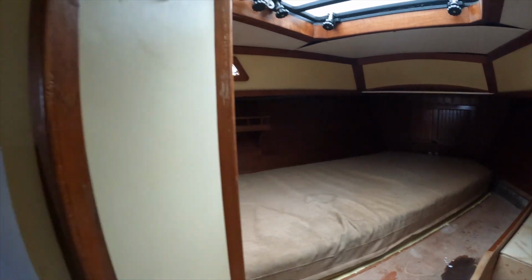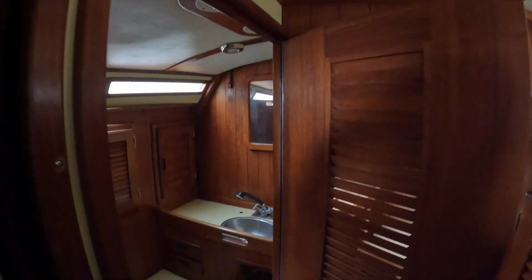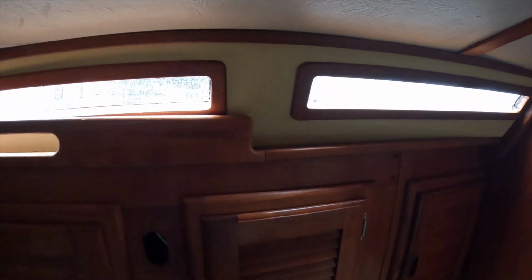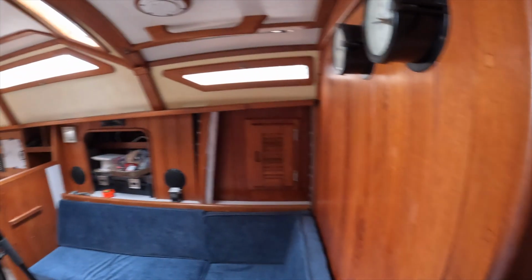But pretty exciting. Let's check the head. Actually got the door on the head, by the way. Couple more windows. Gonna be a little dark in here, but yeah. That's what I'm talking about. Dry. Love it. Dry boat is a happy boat.